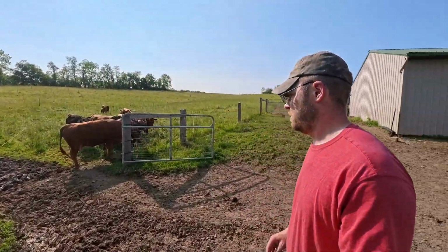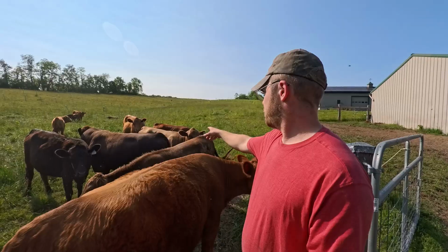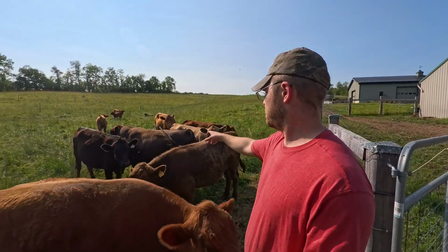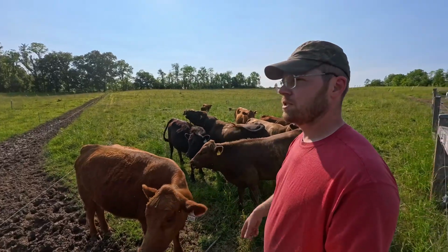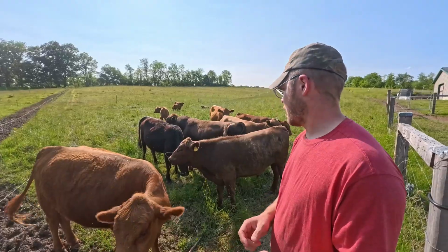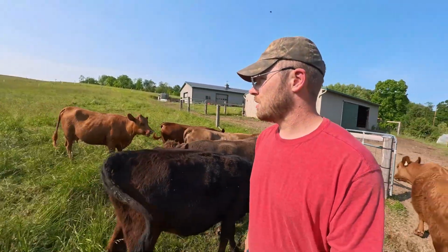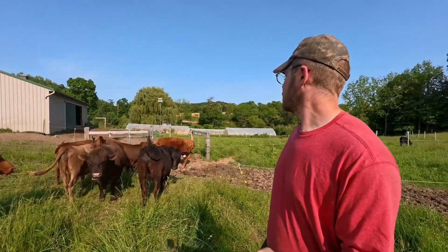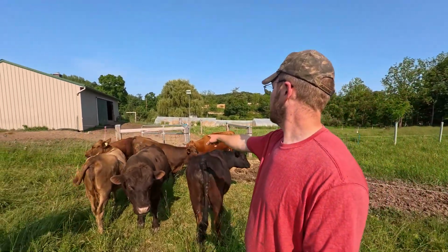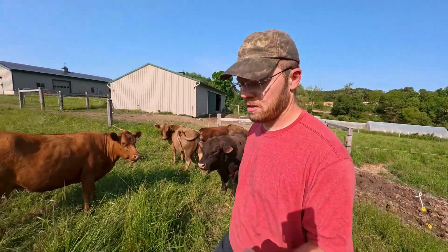Speaking of which, we have 2 cows yet to calve. The light brown one there, we're still waiting on her. And then the black heifer's mother, this black cow here, she is also still yet to calve. So 2 more to go and we'll be done for the year with calves. And then the brown one there behind the bull will be going to the locker this fall for our first Dexter beef.